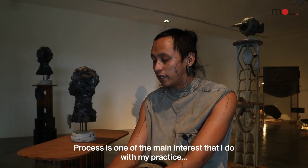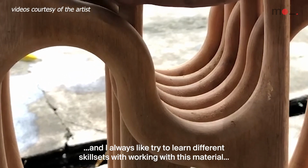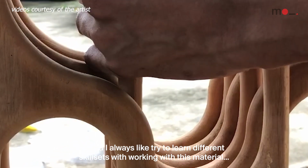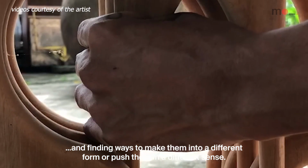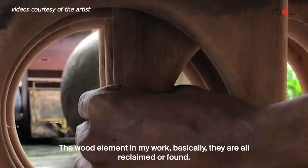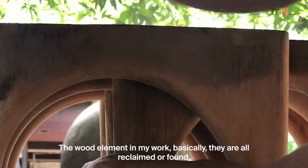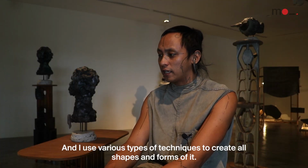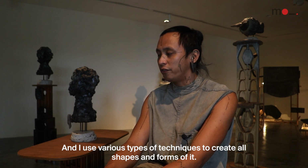So I basically play a lot with different materials, as I said before. Process is one of the main interests that I have with my practice, and I always try to learn different skill sets with working with this material and finding ways to make them into a different form or push them in a different sense. Like the wood element in my work, they are all reclaimed or found, and I use various types of techniques to create all the shapes and forms of it.